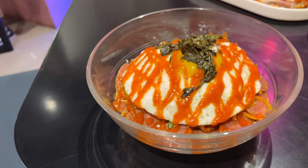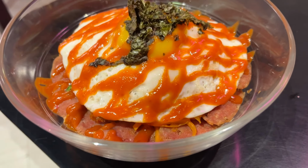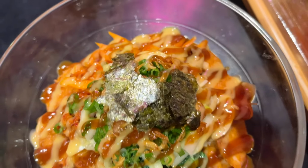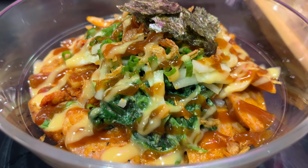So we got two bowls right here. One is their bibimbap and one is their hot chick. Bibimbap has a base which is white rice. You can choose brown rice or mixed green. Then the protein is bulgogi. And the hot chick again has white rice. It has gochujang chicken sausage and grilled miso as their protein. Let's start with the hot chick.